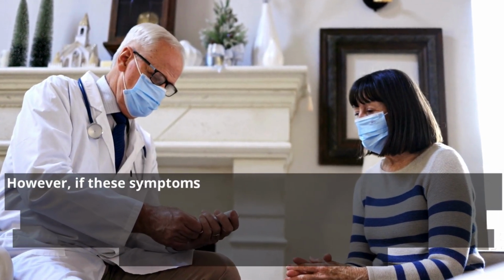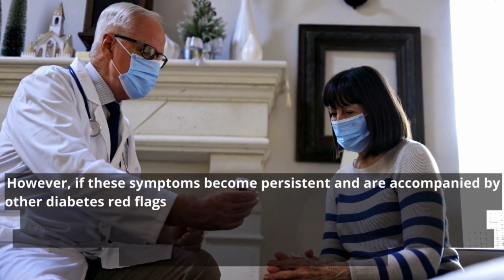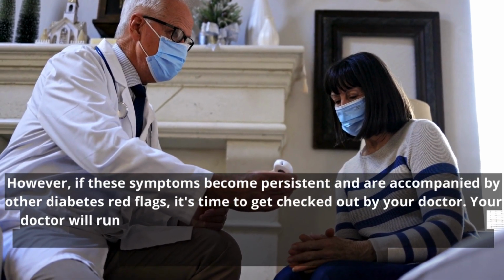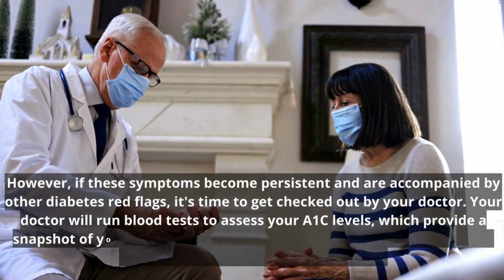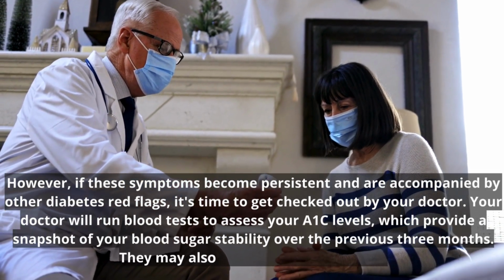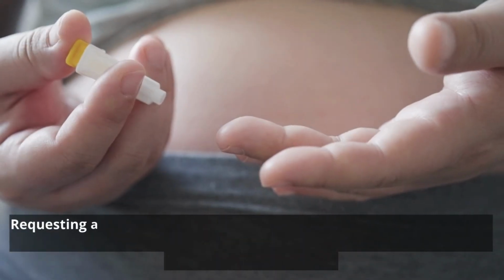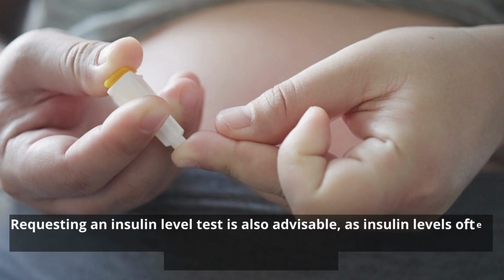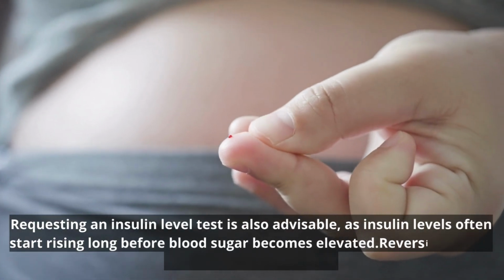However, if these symptoms become persistent and are accompanied by other diabetes red flags, it's time to get checked out by your doctor. Your doctor will run blood tests to assess your A1C levels, which provide a snapshot of your blood sugar stability over the previous 3 months. They may also do a fasting glucose test. Requesting an insulin level test is also advisable, as insulin levels often start rising long before blood sugar becomes elevated.